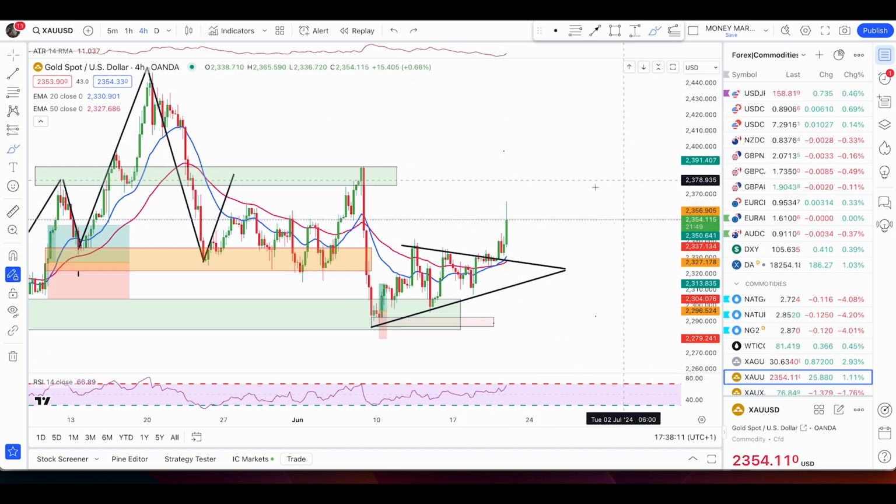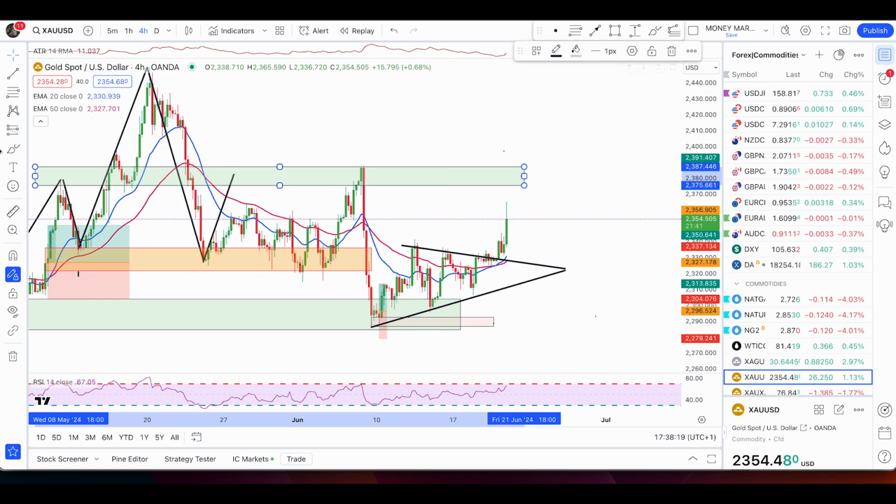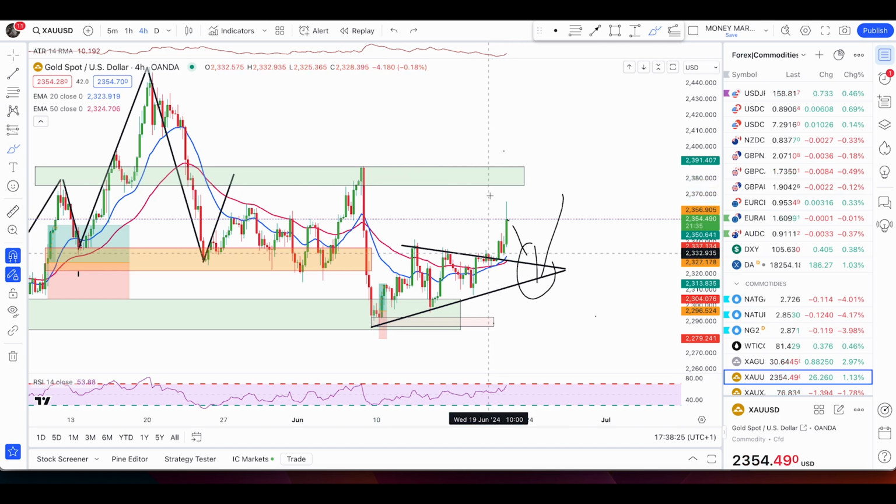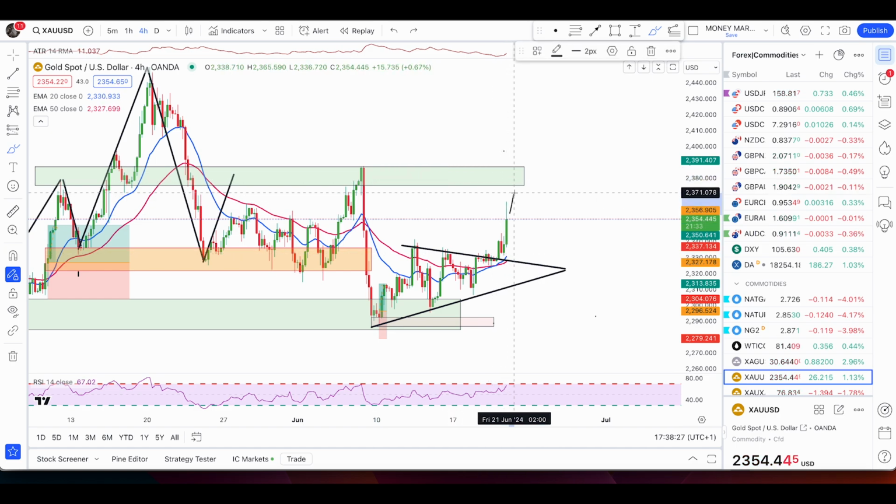Now, as we are above the 50 and 20 EMA, I won't be looking for any sell trades. I'll be only looking for buying confirmation, as price has just broken above the 50 and 20 EMA, with a pullback followed by a bullish engulfing pattern, and keep on taking longs till the zone above right here, from where we can expect some pullbacks, then continuation towards the upside. So look for buy trades with pullbacks only.